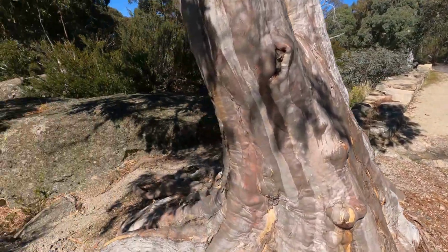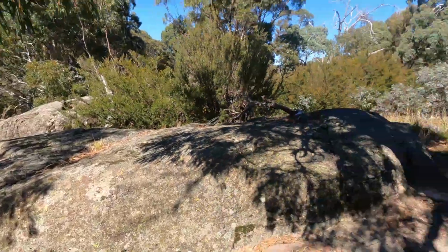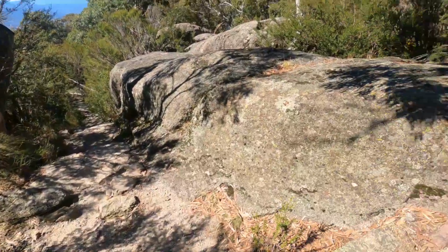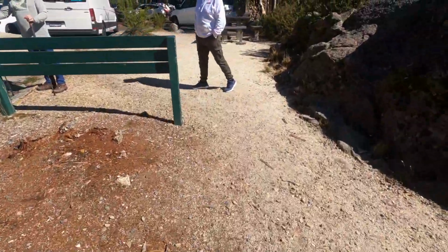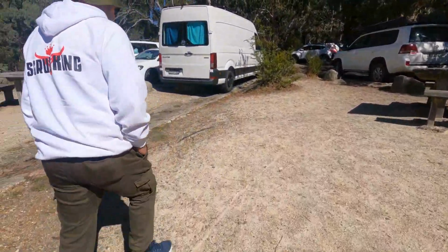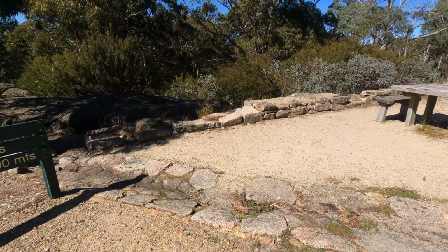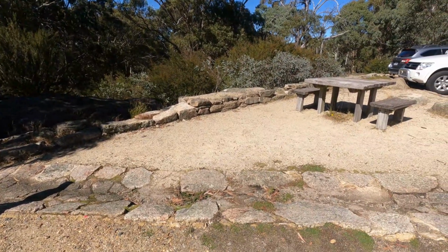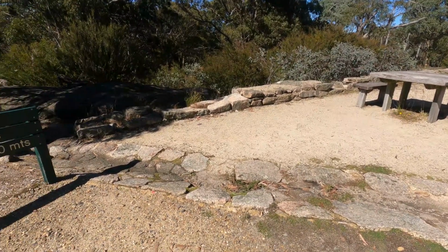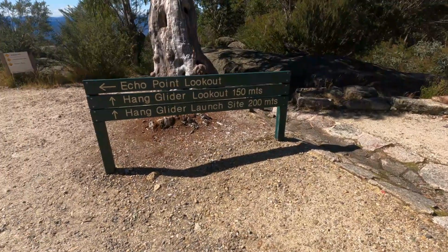So do we go down here? To the other one? Hang glider launch site. That one down there? Yep, that's the hang glider launch site. So it'll be just a flat rock straight up the cliff. That's a lookout there too. Yep. There's a lookout down there too. You don't want to go to that one? Yeah, you can go up. I'll go. Huh? I won't do it.